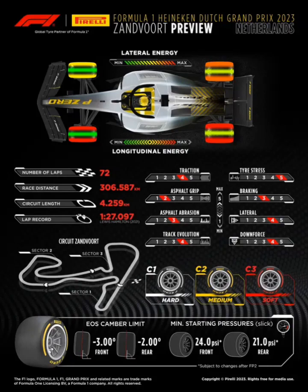And converting that to miles, let me just check quickly. So 1 kilometer is like 0.621 miles. So let's type it in. So you got 306.587. So that's 190.509 miles, which is reasonable in a Formula 1 car. You know, the Formula 1 car can do it with no problems.